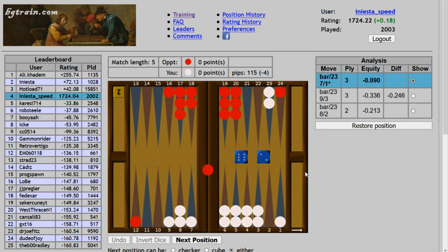Let's hope we get it right. Oh yes, it's big time. Correct. Yeah. Big blunder. A quarter of a point in equity difference by making the prime play versus the blitz play. Okay, cool position.